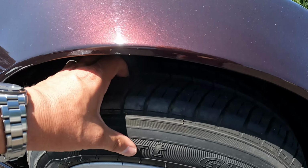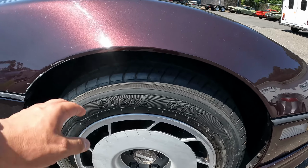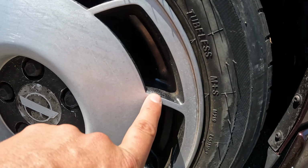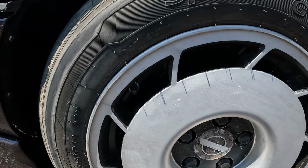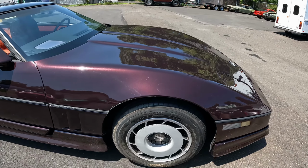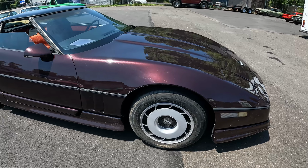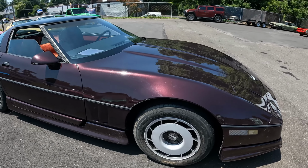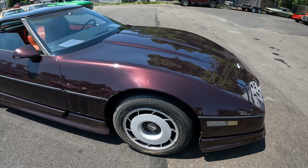The wheels are in good condition. They're almost brand new tires. The wheels themselves got a little faults on them. I was thinking about replacing the wheels with the ZR1 wheels. Find a nice set of black wheels on it. I think it would definitely change the look of the vehicle. If I was to keep it, that's exactly what I would do, because that's just screaming 80s. I would definitely give it the upgraded wheels to make it look nice.